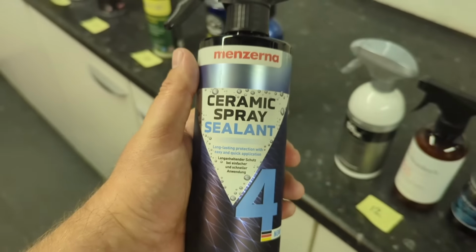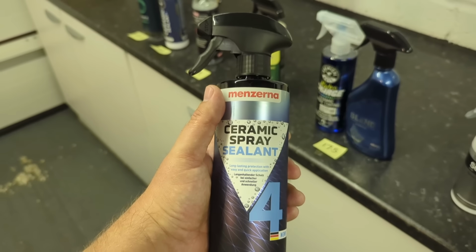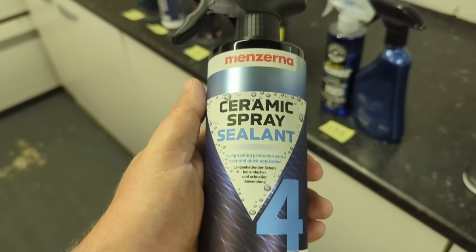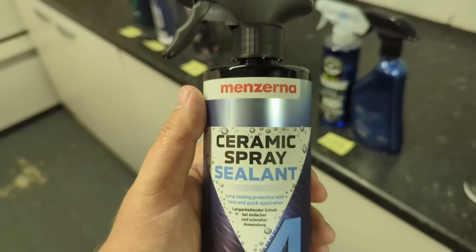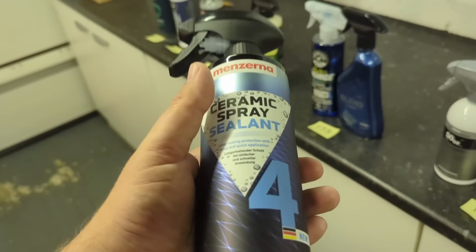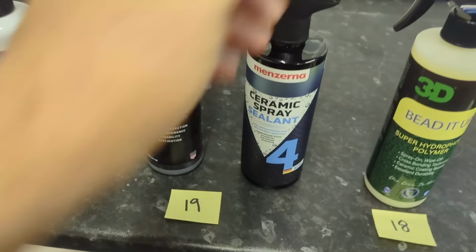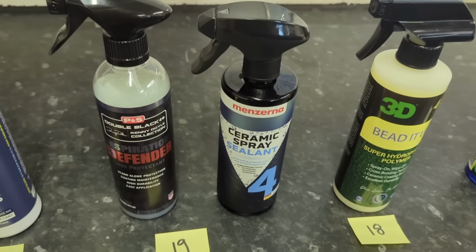The application experience though, the best, 10 out of 10 for me. When you spray this on the panel, it's really slick. The microfiber just slides across it, and you really see the shine come through when you buff it. Top drawer product to use, like using an amazing QD that's highly glossy. So the best application experience, if not the best overall user experience, but that's quite a nice product.